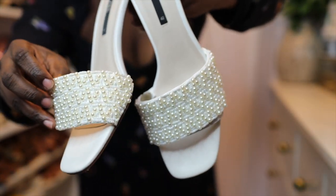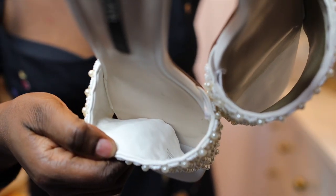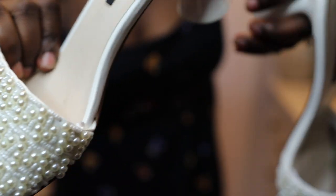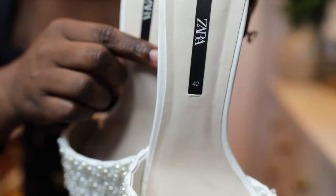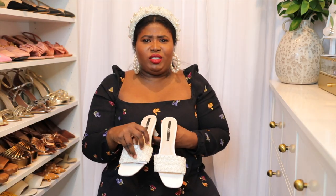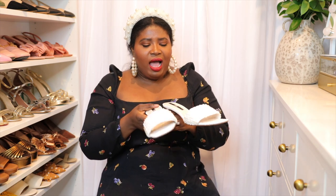I've worn this a few times. It's very comfortable on the inside. It's silk or satin on the inside and then the pearls are sewn. This is the heel. Very modest, very comfortable to walk in. I have worn them several times. And so I got the size 42 because I wanted to be able to walk. I didn't want it to feel too tight on the edge right here in the front. So I got the 42.